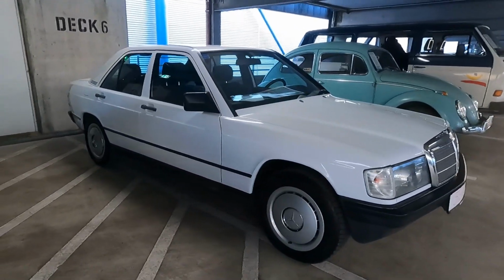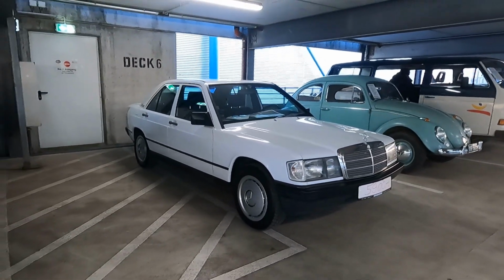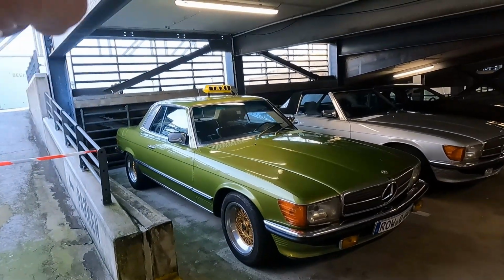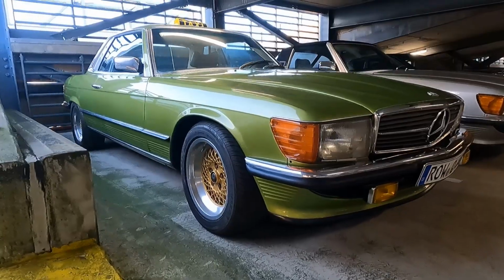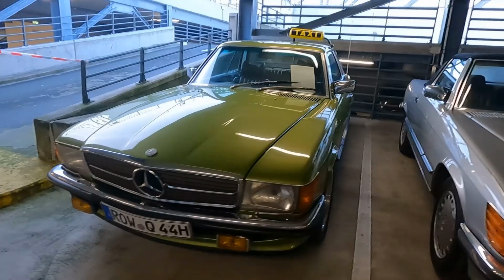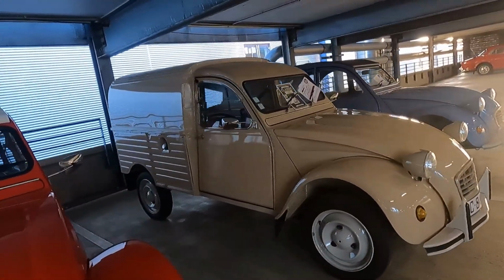Mercedes 190, an early car without the Sacco planks. And the white indicators are a giveaway for me. 450 SLC. And isn't that looking borderline cool, strange? It has a taxi sign on the roof. We have golden alloys. The color is absolutely amazing. Black leather interior. And it's among my favorite Mercedes-Benz cars ever.